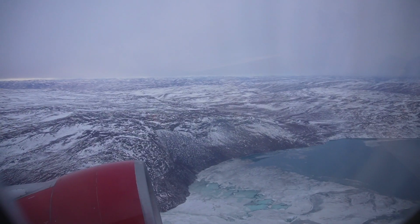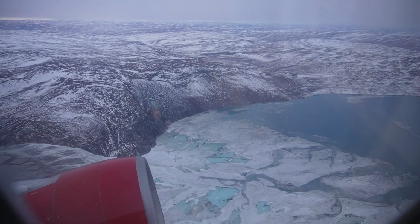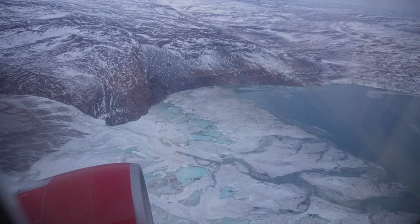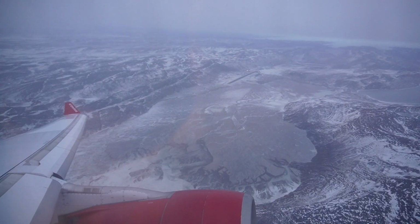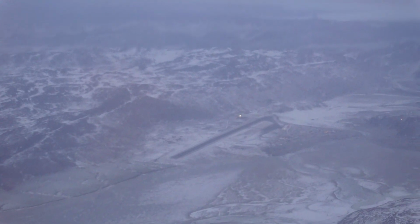In 4 to 4.5 hours we will touch ground in Copenhagen, Denmark. And the sights taking this airplane are always incredibly beautiful. Just looking at this vast no man's land basically, and then just a 3-kilometer long landing strip in the middle of nowhere.